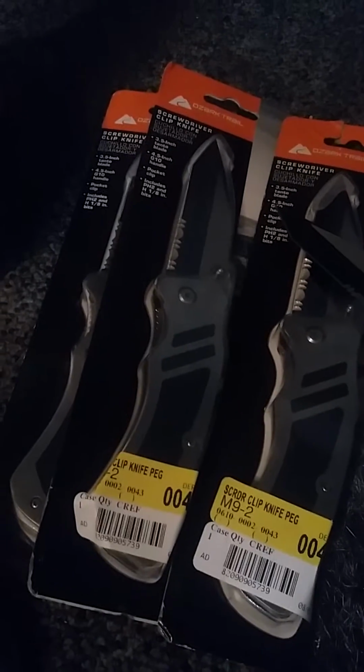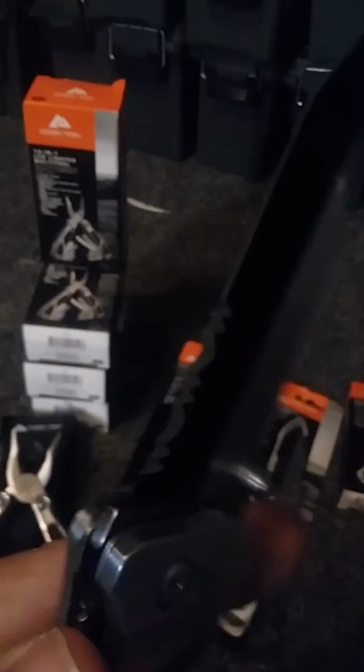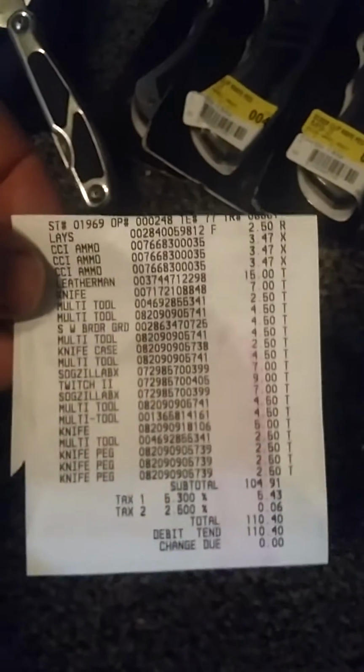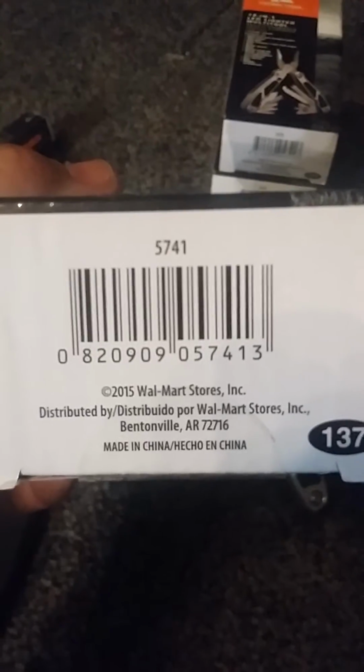We'll move on to the Ozark Trail knives. They have built-in screwdrivers. They're not too awfully bad. I've got 3 in the blister pack and 1 came in the box. For a cheap folder, something you can stick in your pocket. It's got a little Phillips head and a small hex bit there. It's serrated. Here is the barcode on the boxed model, and the barcode on the blister pack one. These were going for $2.50. And I think I forgot to give you the barcode on the multi-tool in that Ozark Trail. There is that one.